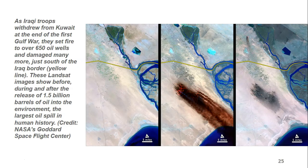Okay, so what I wanted to show you here was some of the other consequences of the war. As the Iraqi troops withdrew from Kuwait at the end of the first Gulf War, not only did they release oil, but they also set fire to over 650 oil wells and damaged many more of them. What we're looking at here is the Landsat 5's thermal mapper, which shows Kuwait. Kuwait is below the yellow line. The yellow line is the Iraq border, and Kuwait is south of that.